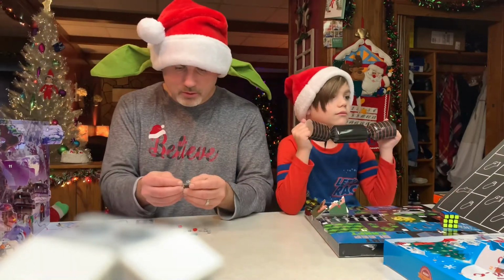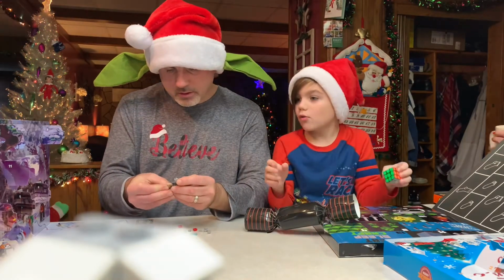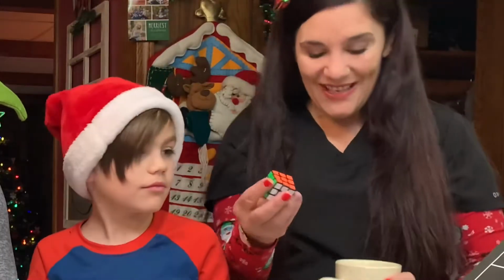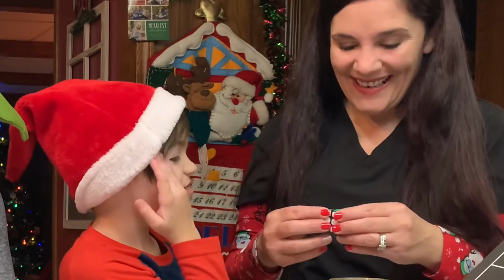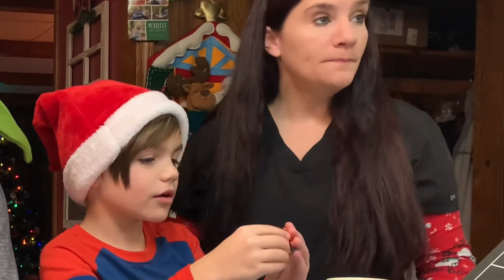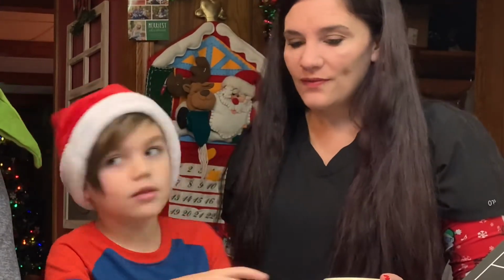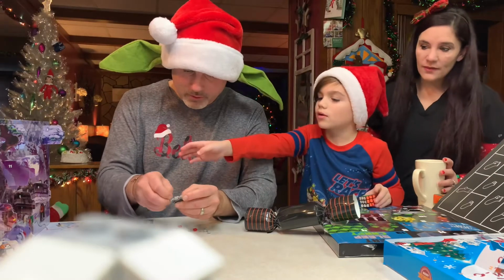How about you do your Rubik's Cube while Daddy's finishing? This is really cool. But we have an engine. Oh no, it's smooth. Look, we have this right here. That's so easy. And we have another piece, Daddy, right here. Daddy, can I have the other Rubik's Cube? You sure can.